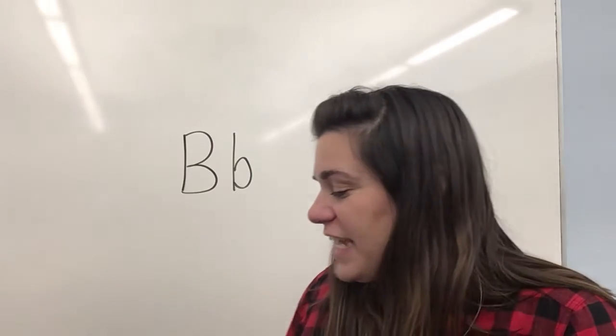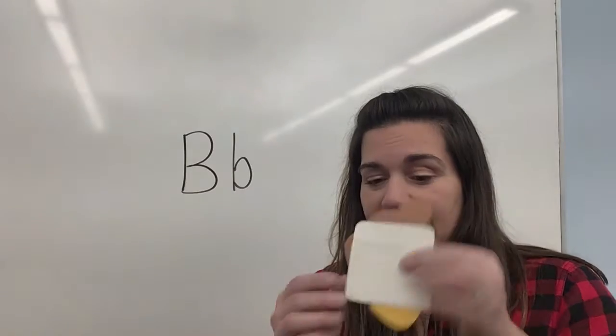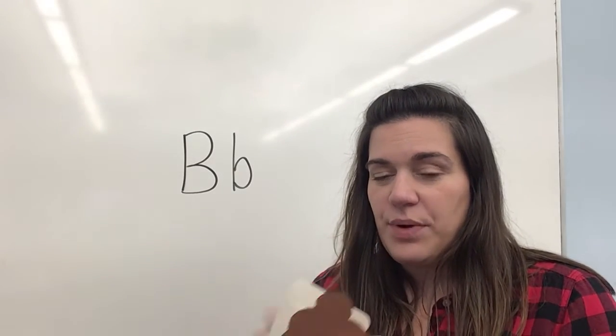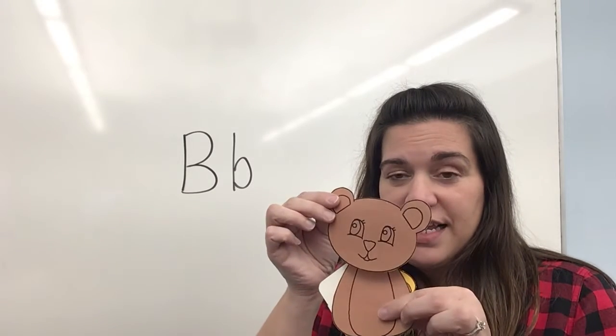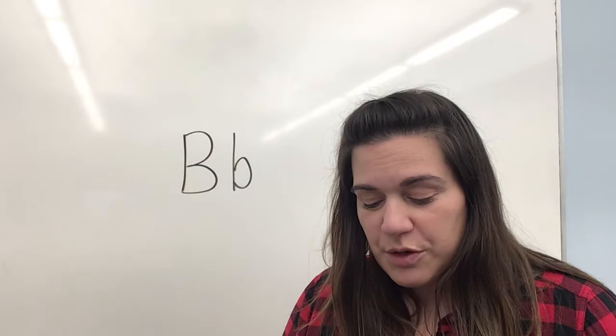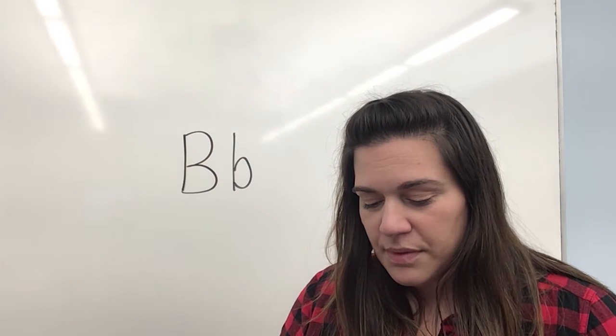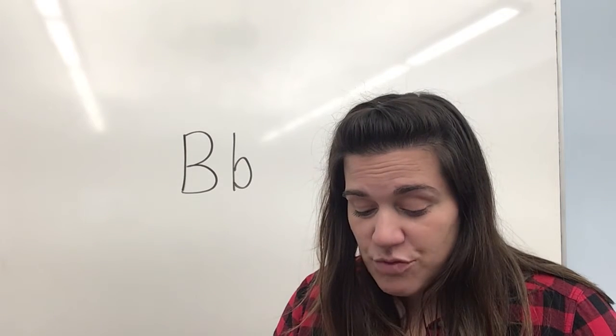Your craft today is a bear. You're going to have a little pocket, and it's going to have all your bear parts in it. There's a little bear head, body, some arms, and you'll see how it goes together. You could glue a little bear together this week. All right, let's sing our ABC song, and then we'll end with, if you're happy and you know it, clap your hands.